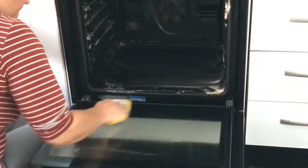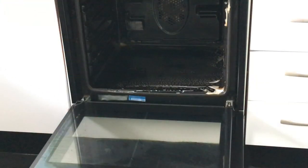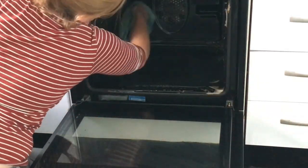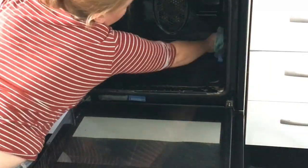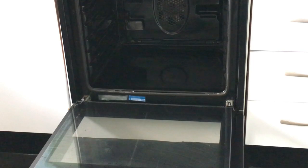Now I'm going over the oven with the leftover soap and Barkeeper's Friend that was left on my scrub pad, a clean e-cloth kitchen cloth, and I'm just wiping that down in sections and cleaning the cloth in between each section. So sidewall, back, sidewall, bottom, and glass door.